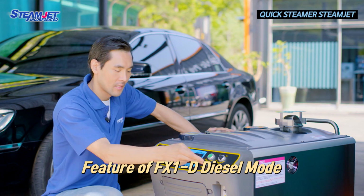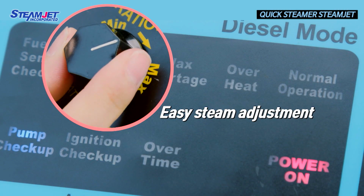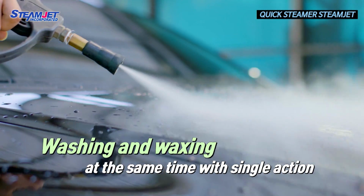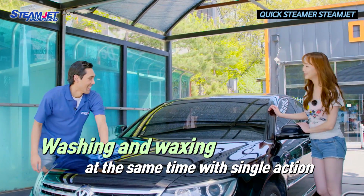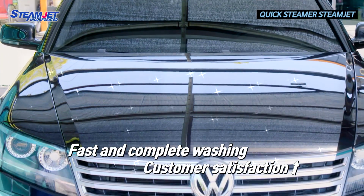Now is the time for Quick Steamer STEAMJET. The product not only makes it easy to adjust steam, but it also shoots out steam and waxing liquid at the same time, doing washing and waxing at the same time with a single action. Its fast and complete washing satisfies your customer.